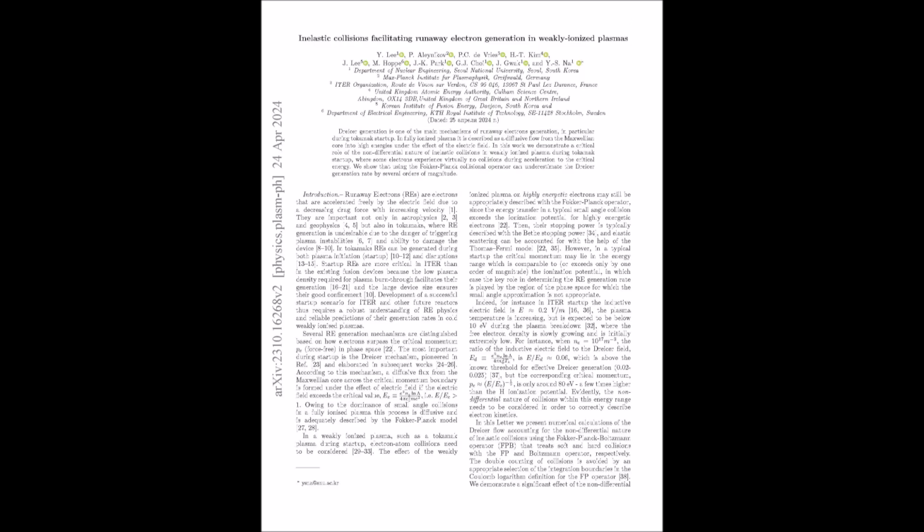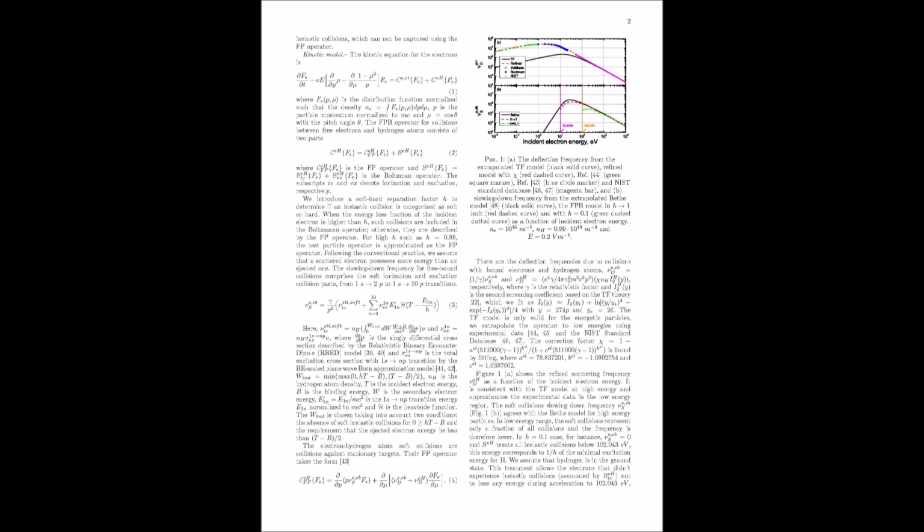Well, not completely. This paper proposes a really elegant solution. It's called the Fokker-Planck-Boltzmann, or FPB, operator. This approach lets us account for both the soft collisions, the ones that the Fokker-Planck equation handles well, and the hard collisions, those large angle ones that become important in weakly ionized plasmas. So it's like a hybrid model, combining the best of both worlds.